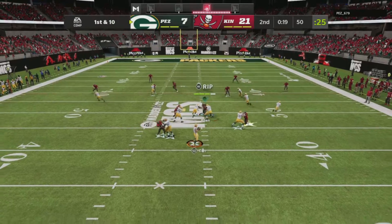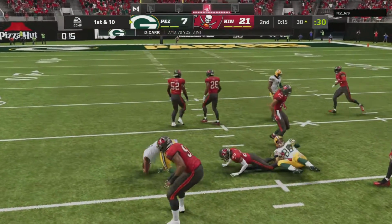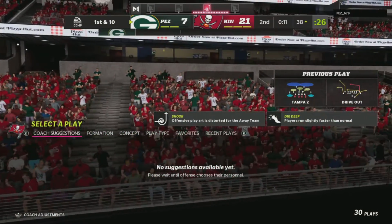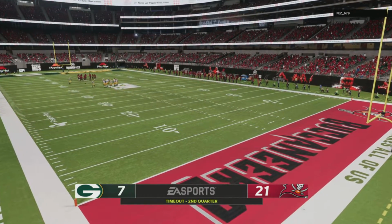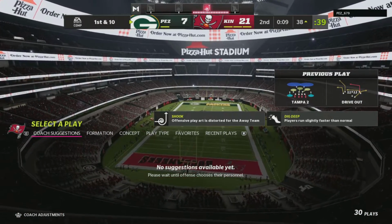From midfield. Here's Carr. Claypool with another catch. And they'll get him down as he's inside the 40. Back-to-back receptions for him, and it's another first down. Now a timeout taken. Perhaps a chance for one more quick play and then another timeout if they hurry. We'll see.